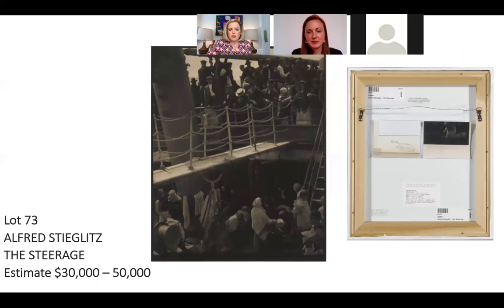So lot number 73, Alfred Stieglitz, another one that has a great story behind it, and also a very well-known, sort of iconic image. I call these, like I said, almost art history moments. Because it is so iconic, very little needs to be said that hasn't been said about this photograph. The image itself is from 1907.